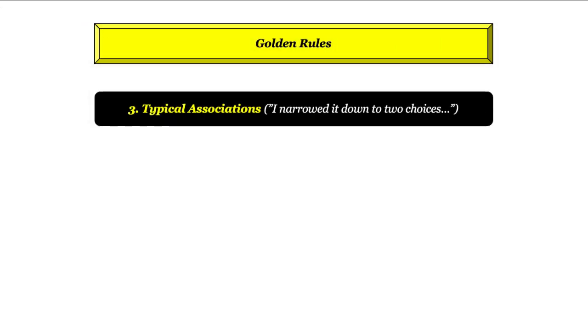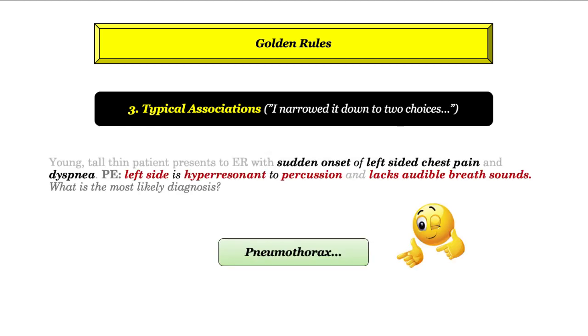All right, the last golden rule I'll mention is the importance of typical associations and how this plays out when you catch yourself with that timeless line, I narrowed it down to 2 choices, but always picked the wrong one. So let's return to our patient with a sudden onset of chest pain and an abnormal physical exam.